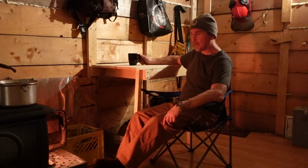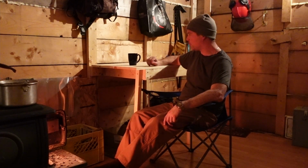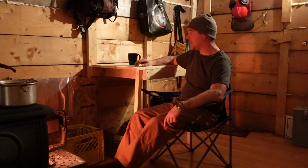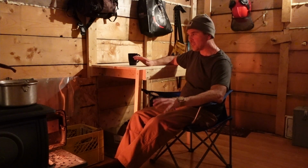Well, it was a gorgeous day at the cabin today. Ended up getting a couple things done around the cabin that I wanted to get finished. One being this folding table and a couple of shelves. And I'll tell you what, it made a big difference in the atmosphere of this little cabin. It's almost like it's an actual little cabin now. Before it was kind of missing that something.